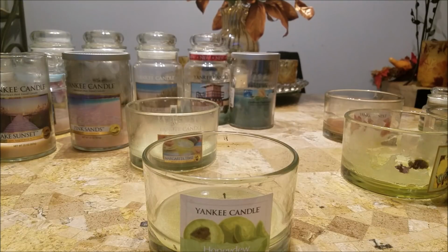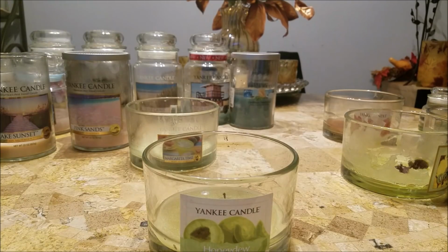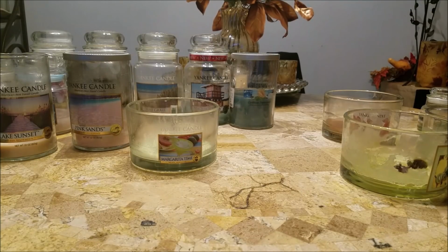Would I buy them again? I hope not, because even though I really enjoyed them, I'm just trying to reduce my stash, and these 3 wicks, well, they're nice. I don't need to have them in my life because they just take too long to burn or to pull out. I mean, once they get going, I can probably get through one in about 2 weeks or less. But, yeah.